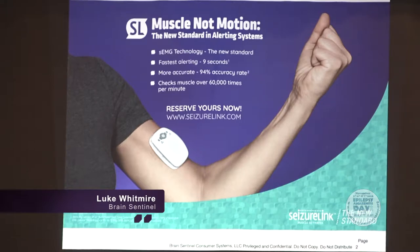It's really what we think of as the new standard in trying to figure out what's going on during a motor event. It's the fastest one available, and this has been tested out in a clinical trial prospectively, and it detected 94% of generalized tonic-clonic seizures within an average of 9 seconds. And it does that because it's looking at the surface electromyography at 1,024 hertz. So over 1,000 times a second, it's checking that muscle signal to see if any tonic activity is occurring.